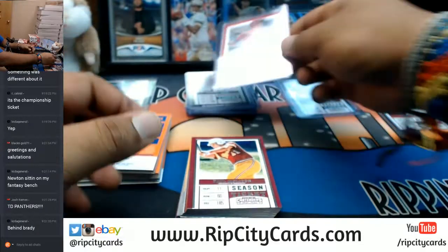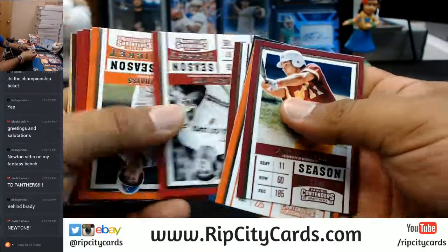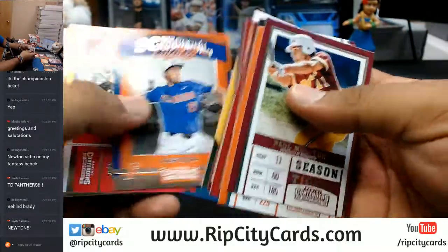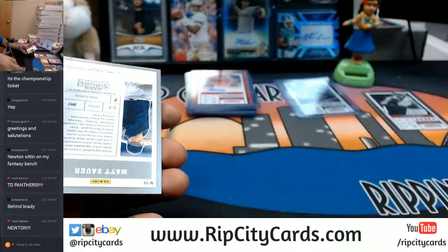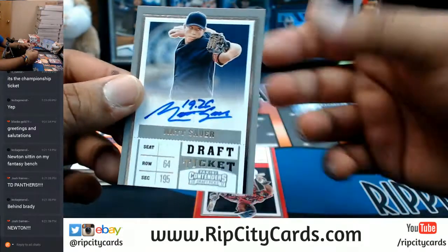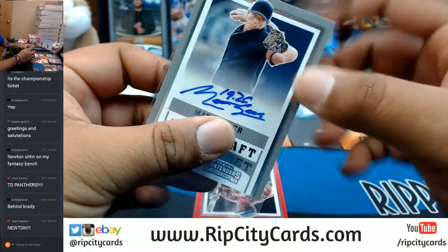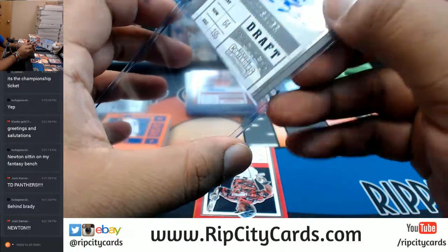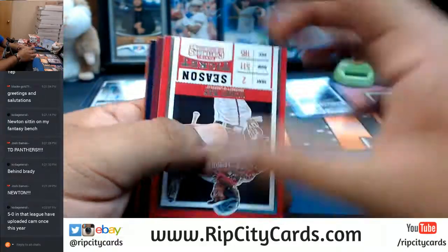Oh, behind Brady? But then you probably should have led off with that one. Then again, Tom Brady's playing the Jets this week, and the Jets got a solid defense. They always play the Patriots pretty tight. But with that being said, that's still Tom Brady. Matt Sauer with the auto. I heard his shoulder's a little banged up too. So who knows? Jets could possibly beat the Patriots. Who knows?